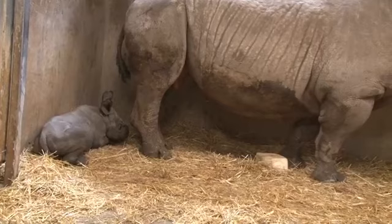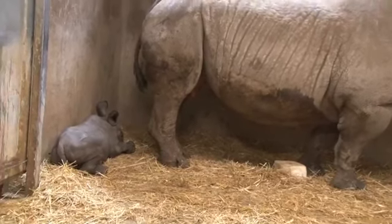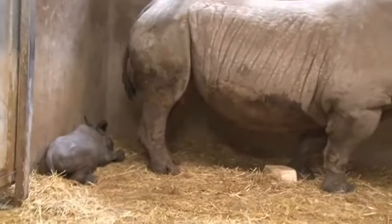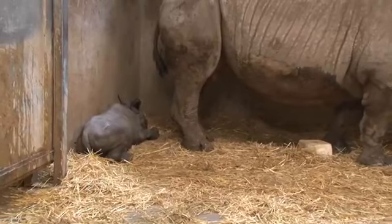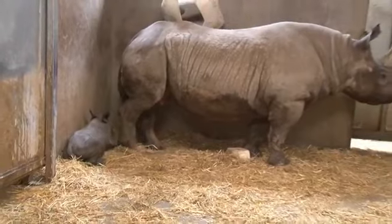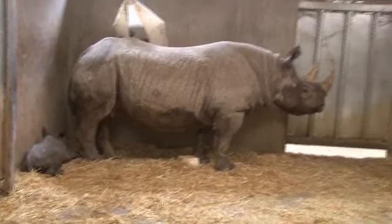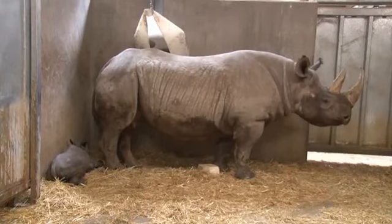It's been absolutely incredible. I was lucky to be here for Tumani's birth as well, a few years ago. For us to come in and see this little bundle of joy every day is just awesome, and she's been doing absolutely well. For the old keepers as well as the new keepers, it's awesome to see her running around, being playful, but also displaying different rhino behaviors. She's already defecating where mom's defecating, and she's doing her whole little kickback motion that mom does.